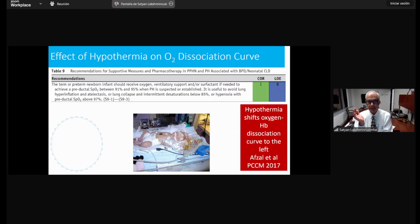And that results in difficulty in interpreting pulse ox versus PaO2, because we know that in babies with PPHN, we need to maintain a PaO2 level between 50 and 80 millimeters of mercury. And typically, this PaO2 level is associated with SATs of around 90 to 97% during normothermia, but during hypothermia, because of the shift in oxygen dissociation curve, you need higher SATs.